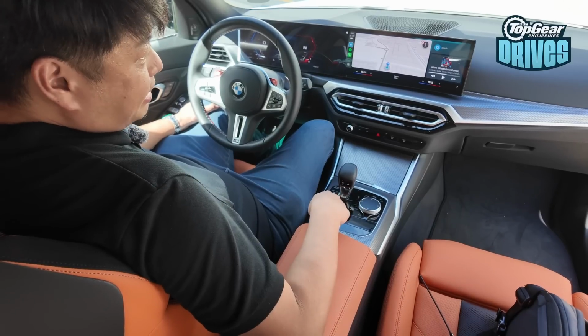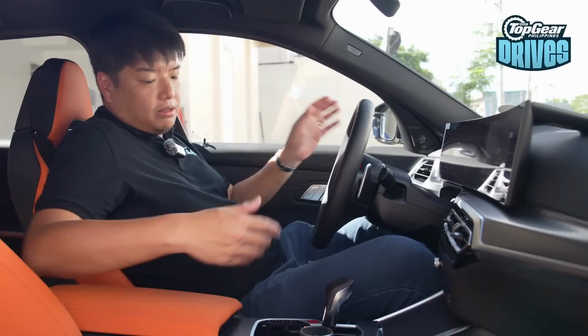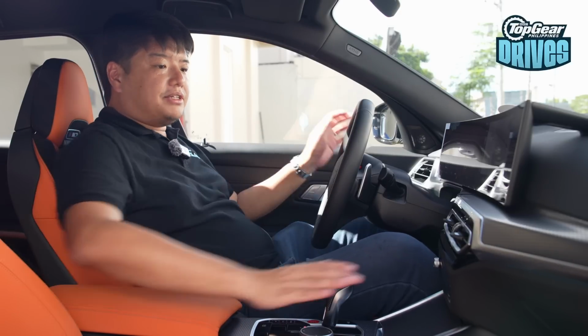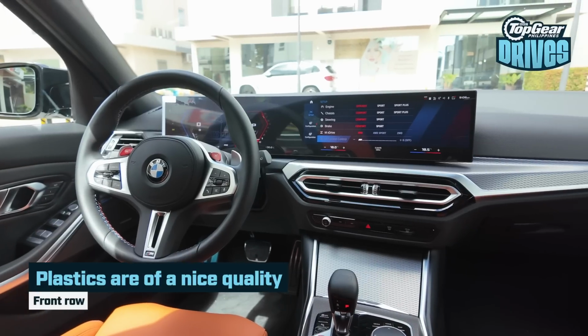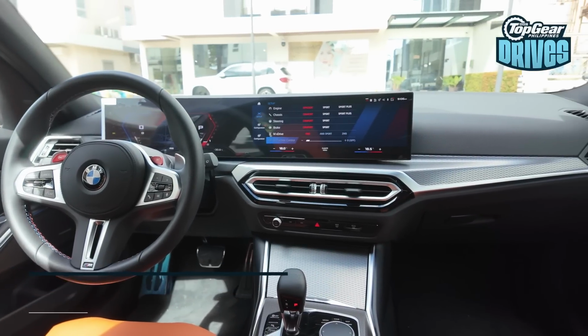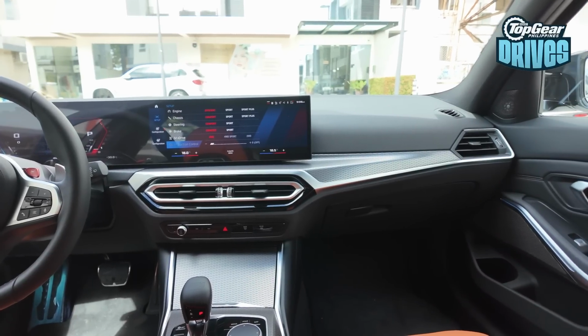Exhaust is pretty fun because you can click it and the car gets quiet, and you can click it and the car gets noisy. Looking at the other parts of the interior, the leather is quite nice. The plastics, well, they're typical BMW plastics. I think they're solid, but still plastic. You do have some soft touch materials around the parts of the cabin.